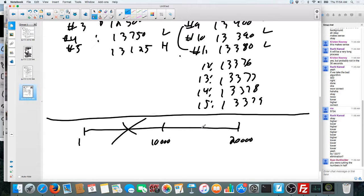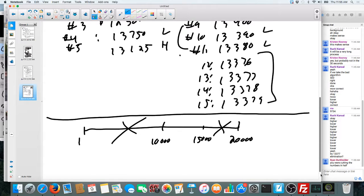Right? And then my second guess, I guessed 15,000. And you told me lower, and that chopped out everything above 15,000. So now in two guesses, I have a quarter of the range of possible prices. Every time I do that, I chop it in half and chop it in half until I get down to a small enough number that I can just list them out, or to a point where I can't chop it in half because I can't do the math in my head, but I can do it in a relatively small number of guesses.